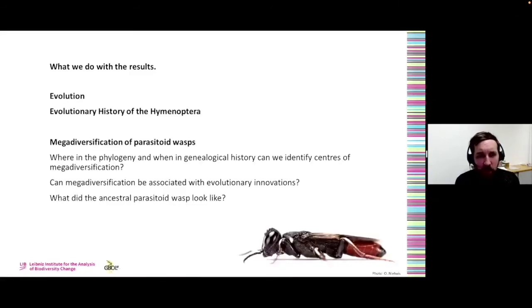The first one will be on evolution and the evolution of Hymenoptera. And I also put this here because this is something that's been puzzling me in my work over basically the last 10 years. And the core there is the mega diversification of parasitoid wasps. Because if you want to understand evolution of Hymenoptera, you have to understand evolution of parasitoid wasps. And they're so diverse and abundant that I would even argue that to understand evolution of insects or even life on Earth, you should target the parasitoid wasps. And then there are many questions you can ask, basically the how, when, and why they became so diverse.